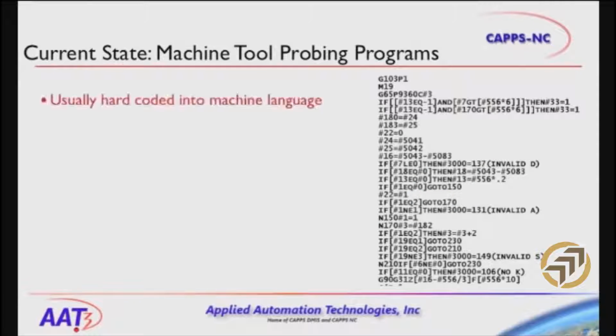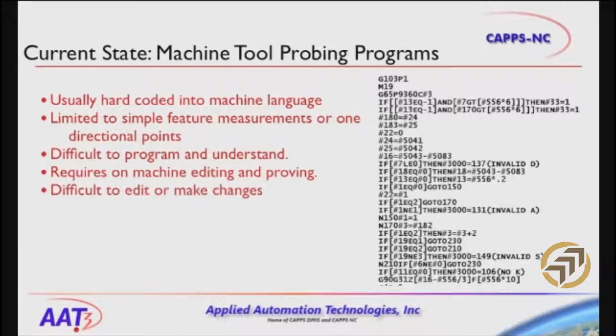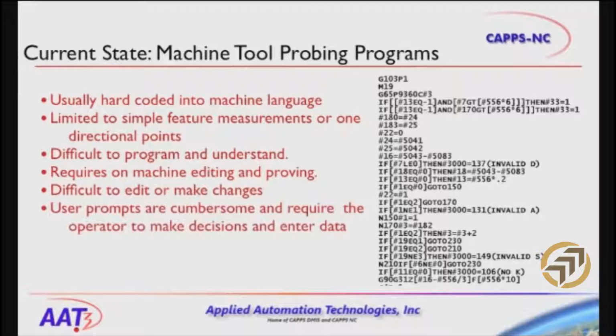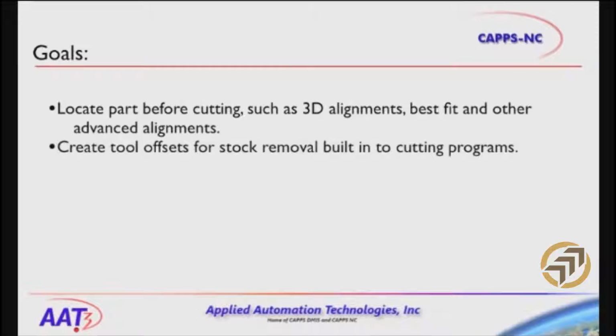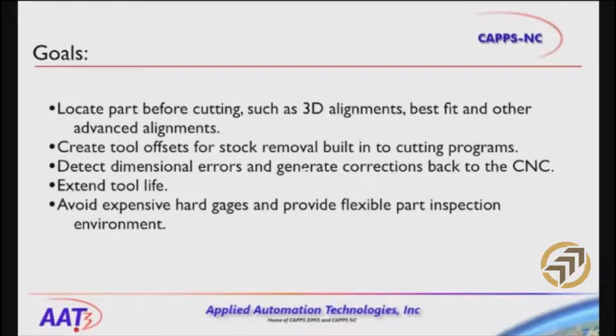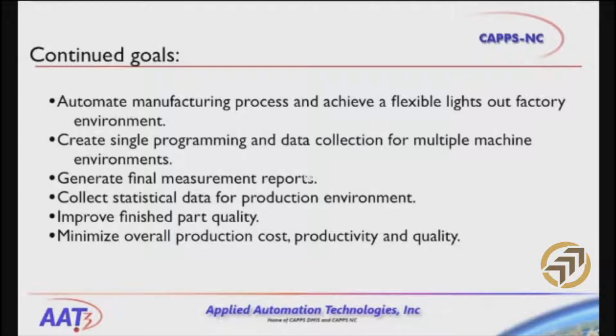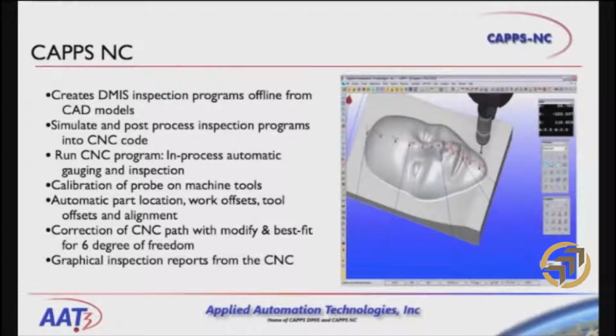When AAT began to look at on-machine probing with CNCs, we realized quickly that the current state of this technology was very difficult to understand, program, and manipulate. At AAT, we set goals related to on-machine probing. Our goals included setting work and tool offsets, generating inspection reports, and collecting SPC data. All this needed to be done with an easy-to-use interface based on a CAD environment. As a result, CAPPSNC was created.